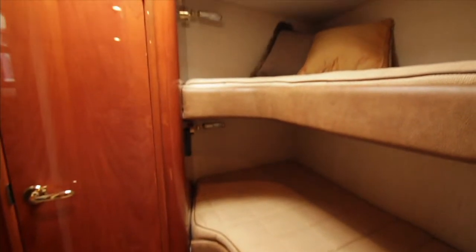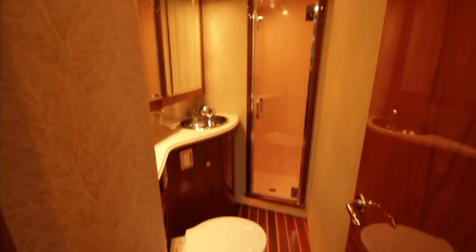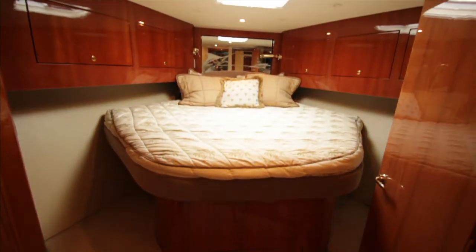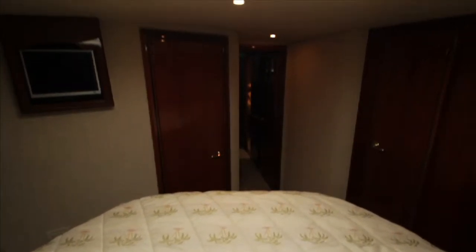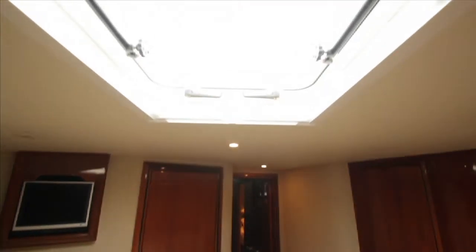The guest cabin is across to starboard with stacked berths and a private bath and shower. Furthest forward is the VIP cabin, featuring an island queen berth, also with private head and shower. Washer-dryer is here in the companionway.